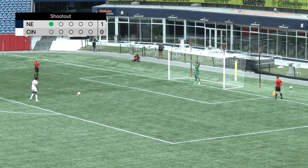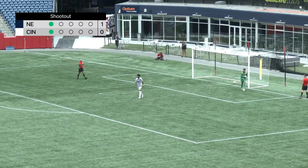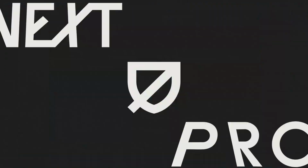Mbomadem, 3 seasons at University of Nebraska, Omaha, before coming to play for Cincinnati. And Mbomadem with a perfect penalty. Unstoppable in that top corner.